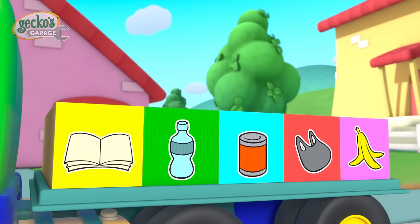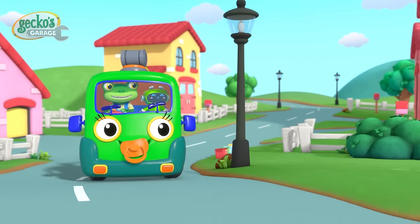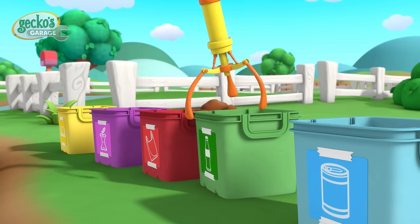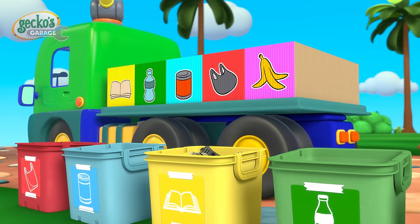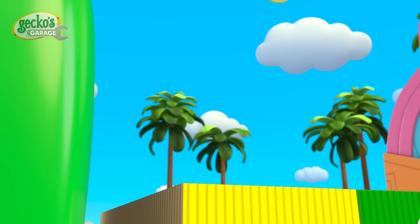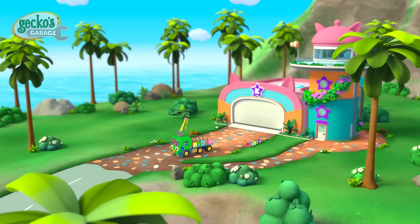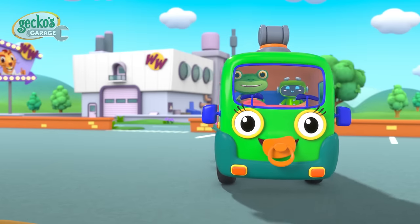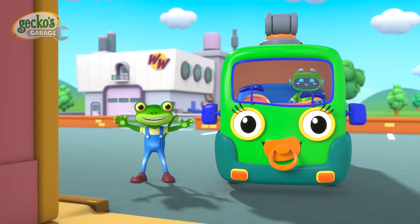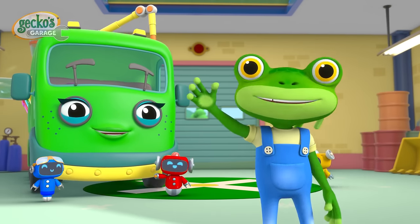That's it, Baby Truck. Now which box does the metal can go in? That's right! Now to collect the rest of the recycling. Success! All done. Now back to the carriage. Good job, everyone! We helped to save the planet, and Mama had a well-earned rest. Goodbye, everyone.